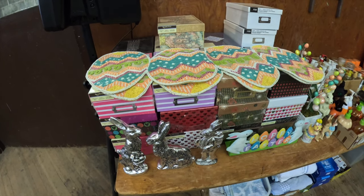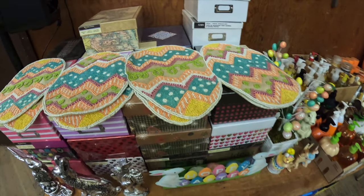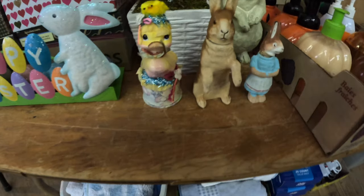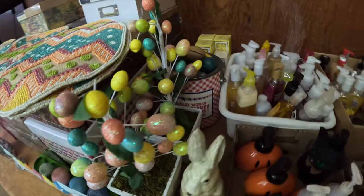We are back at the auction, and we're going to start on the opposite side of the room today, checking out all this Easter stuff. I really like these beaded egg runners. They're very neat. Like these guys down here. There's two older pieces and a newer reproduction.